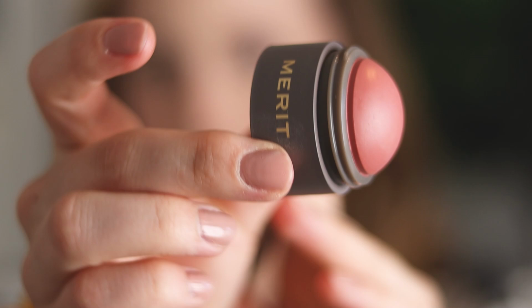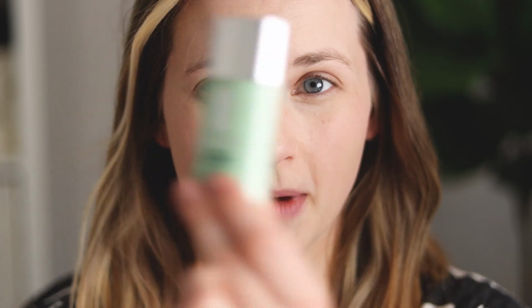So the next thing that I do is I go in with a little bit of blush. This is the Beverly Hills color, and if you can just see that. This is also Merit. Now, I do have very rosy cheeks, so I don't use a lot of blush. If I do my Clinique foundation, I use a little bit more, but on days like this where I'm just doing a very minimalist, quick makeup, I just do a tiny bit on my cheeks just to bring back that natural color.